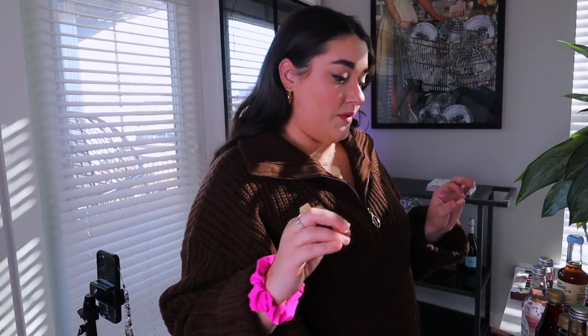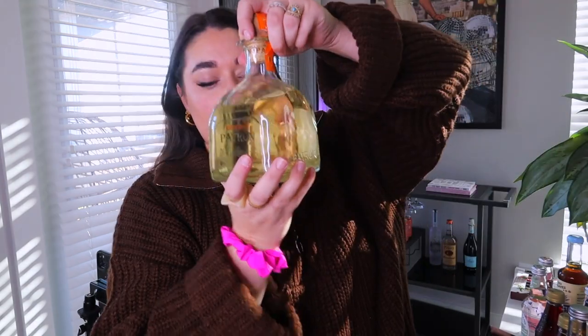So I did want a Reposado, and I just got a Patron Reposado. Then I got Los Sundays tequila. This is a Blanco, but it has coconut infused in it, so I wanted that for drinks and things. And then I, of course, had to get the Big Daddy a nice tequila for shots and things.